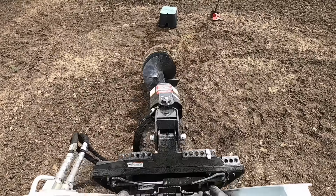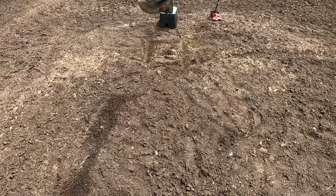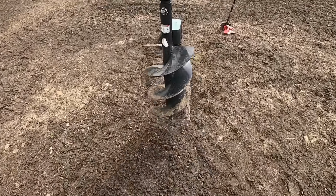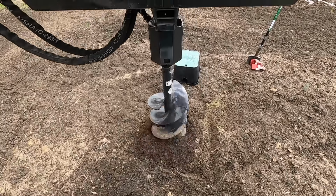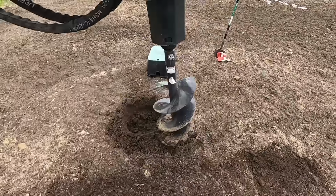After having marked out the location of each of the 10 valve boxes, I grabbed Bobby and the auger attachment to dig the holes because I'm a work smart, not hard kind of guy, so I dug down as best I could with the auger and then took care of the rest by hand.